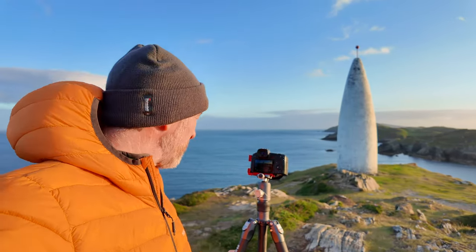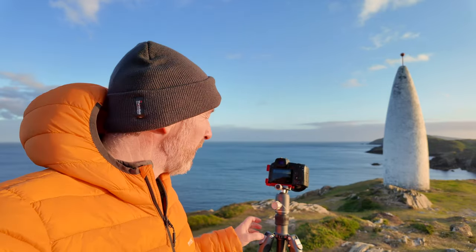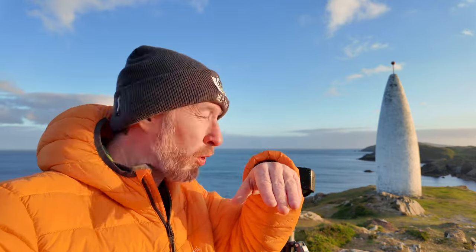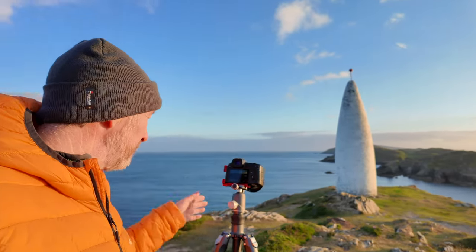Now, for settings at the moment, I have gone for a number of different types of shots. I've gone for an F8 and I've also now moved to an F4, and I wanted to get as fast a shutter speed as I possibly could because there were some birds milling around it as well. I also took a composition where it was dead center in the frame, and then I decided to change it up a bit and put it in the top of the frame, so pointing the camera more down. And I'm using some of these rocks here below me as leading lines, and they're leading directly straight towards the beacon.